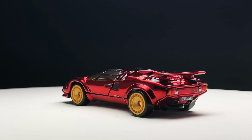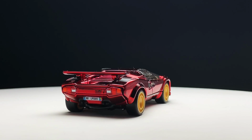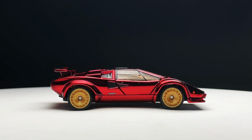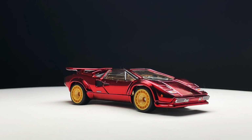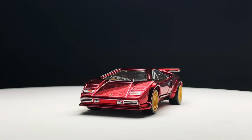We're going to see this one in Spectraflame black moving forward in 2020. That will be one that you could vote for if you want to as well. But the casting, phenomenal. This seems to be somewhat loosely based on the casting that was done for the basic range, except this one has opening doors and the spoiler in the back as well. Lamborghini, first RLC, I think, for that one.